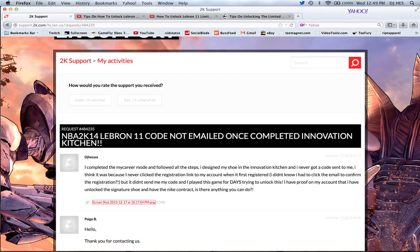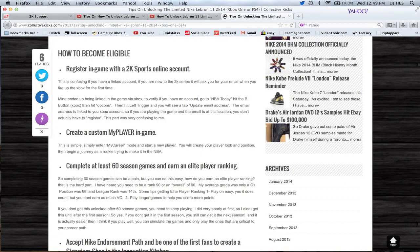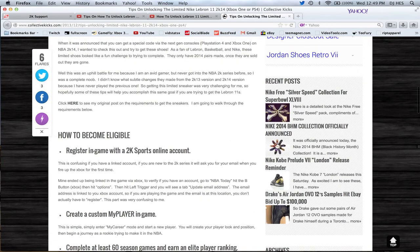Now, a couple of things as a backstory. One, I know how to get the code. This was the most frustrating thing about talking to support, because these support people basically have no idea how to get the code themselves, and they keep on telling me all these other things that you have to do to potentially get the code. The first thing they always tell you is, did you complete all of the steps?